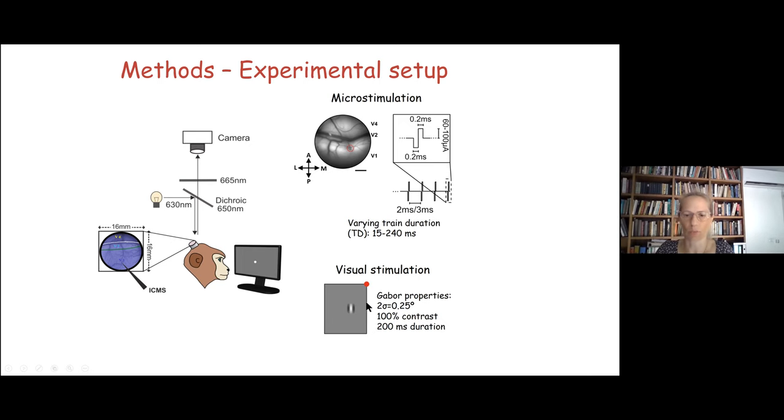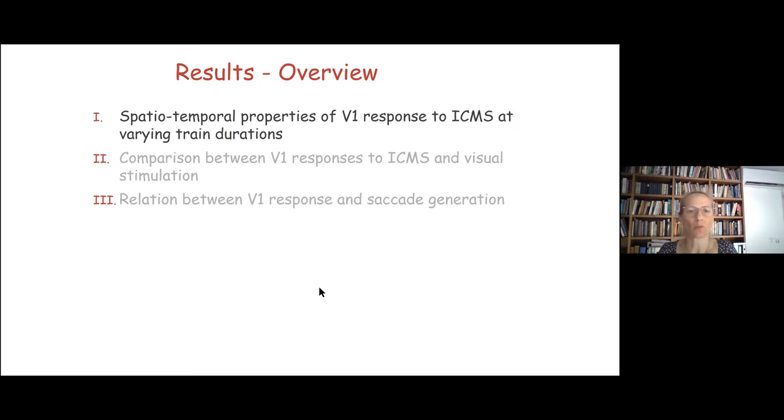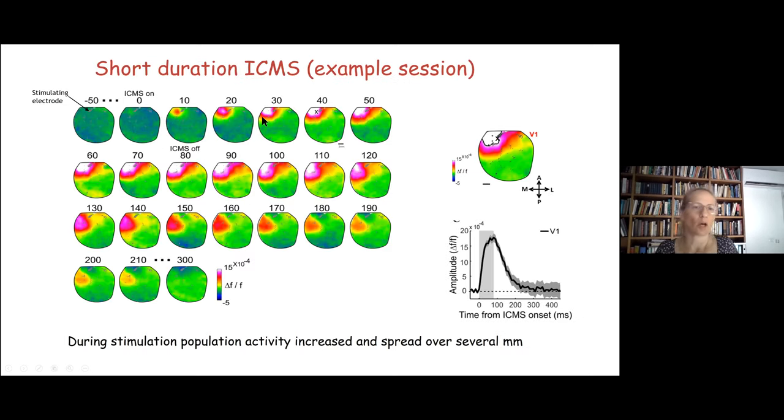So let me start with the first part over here, and this is the spatiotemporal properties of V1 responses to ICMS at varying train duration. So this session is an example session from one animal. The stimulating electrode is positioned over here, and you can see that immediately following the ICMS onset, there's an increase of activation.